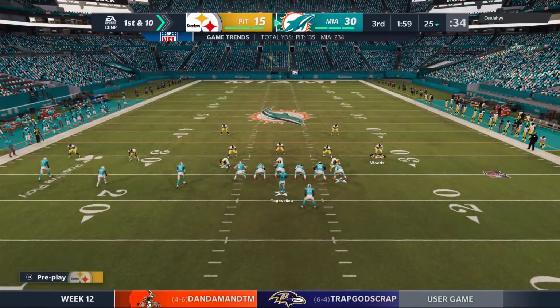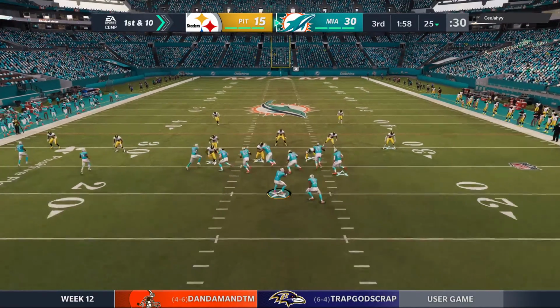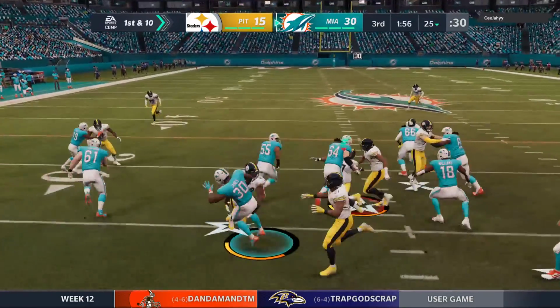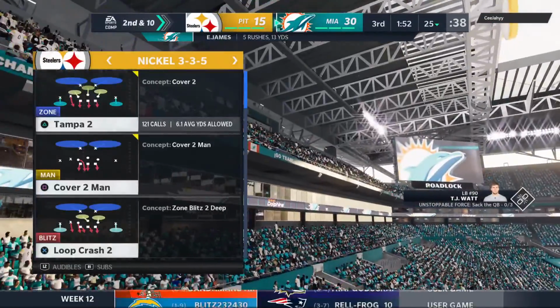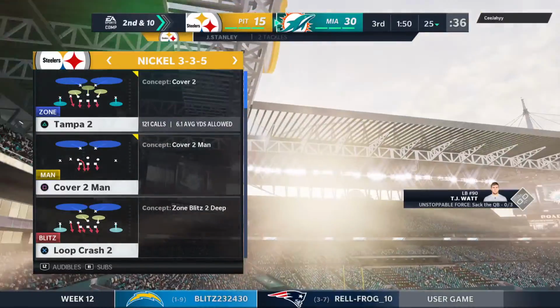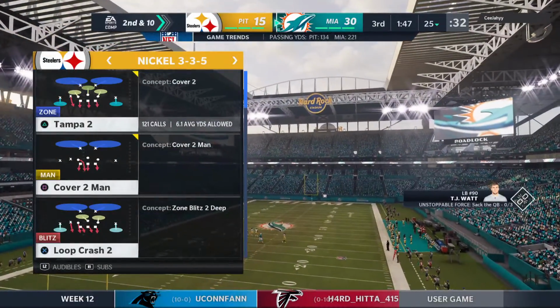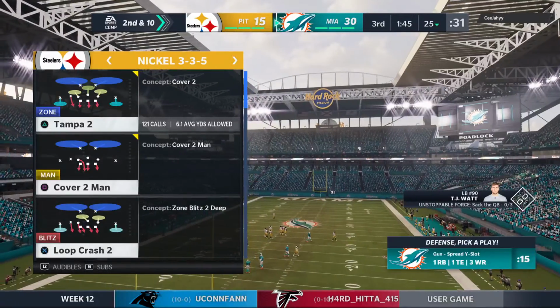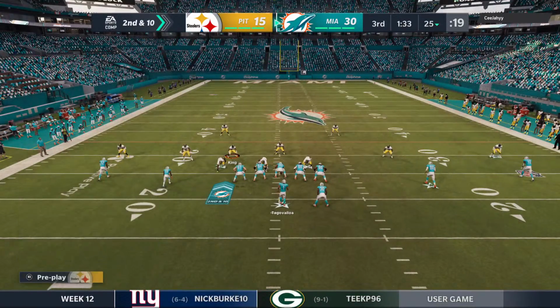The Dolphins at the line ready for their next drive. Their lead down to 2 scores after the touchdown a moment ago as they start with a first and 10. And he's going to be met at the line of scrimmage and taken down. Brought down. Officially no gain on the play, and it's second down. Second and 10 at the 25-yard line.